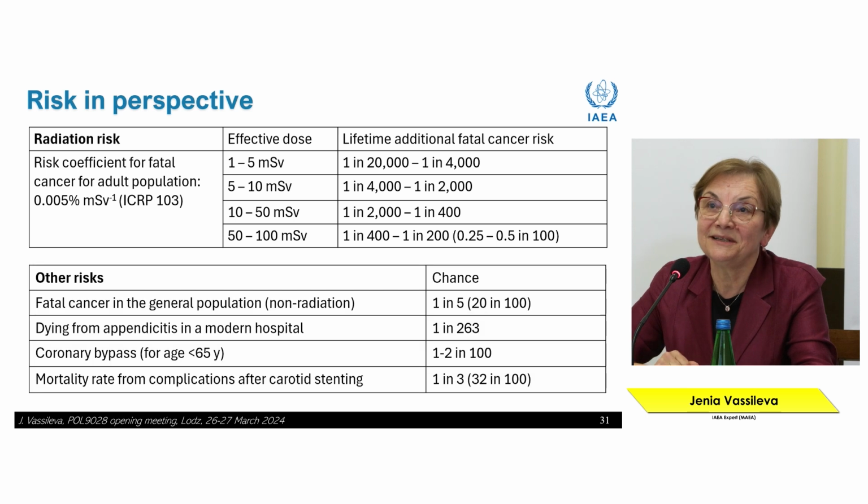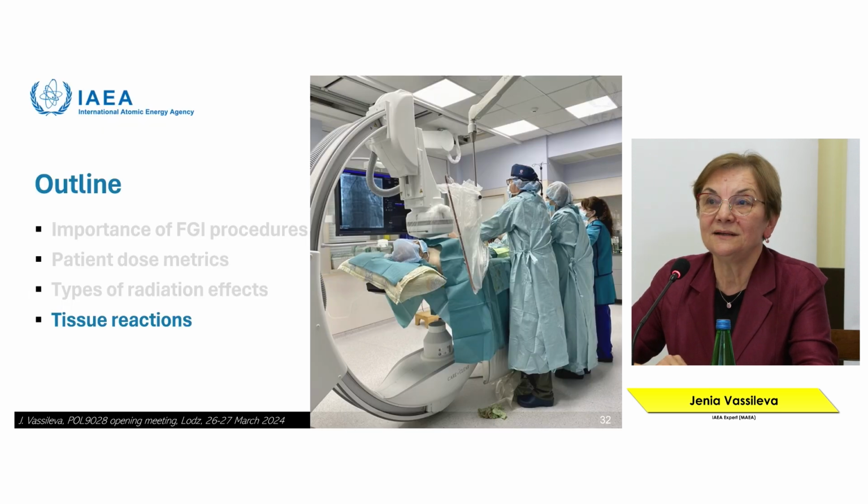The respected professors before me already described why interventional procedures are increasing. For example, the risk of coronary bypass is much, much higher compared to the radiation risk. Of course, they are also non-invasive and very often much more effective. So radiation risk exists and should not be neglected, but we have to put this in a good perspective.